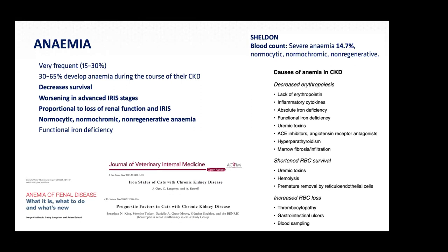And what about the iron? Because, as I mentioned before, you don't see ulcers or gastric ulcers in cats, so mainly the iron deficiency in cats with CKD is functional. Other causes that can produce anemia in cats are all of these, but mainly it is the shortened erythrocyte survival, mainly because of uremic toxins, hemolysis, or removal by reticuloendothelial cells.